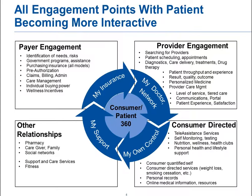Let's look at this model of the patient as the 4 areas really become a lot more interactive. Payers are getting a little bit more interactive with providers, other relationships, and consumers. So we'll start with the payer from the insurance aspect. There's lots of engagement between the payers and the patients these days, whether it's related to billing, claims, or wellness incentives. The payers are really getting into the market of preventive care with the patients.